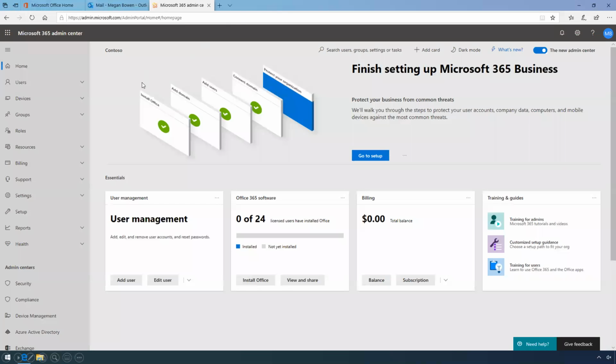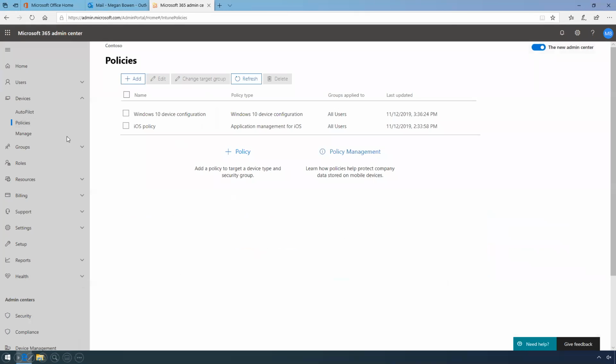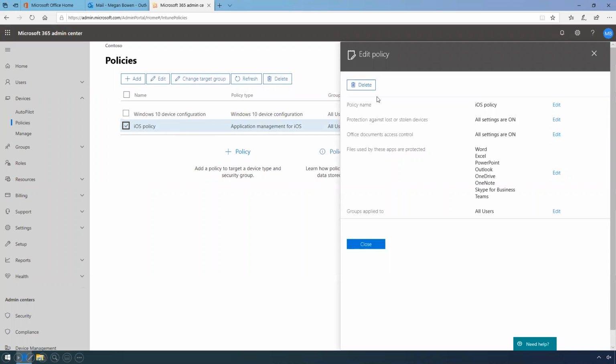Okay. All right. So we also have on the left the general administration of Microsoft 365. I can create users, I can work with devices. If I click on devices here, I have a section called policies. This is where I can affect policies on the different types of devices that might be used in my organization. For instance, an iOS policy for an Apple iPhone or tablet. I can click on that.